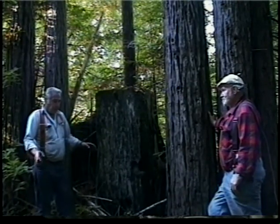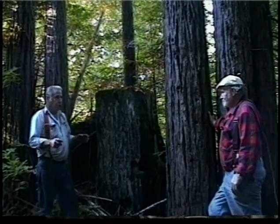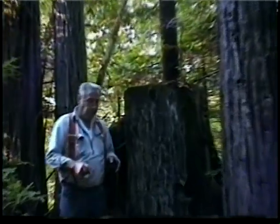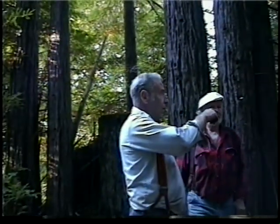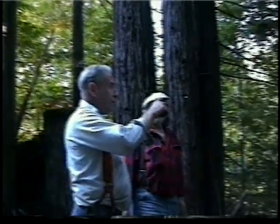Now, this is a good example of sustained yield. Sustained yield is the key. And if you don't take care of your forest, you won't have any. And if you swing the camera around and show this area here that now has timber in it, when we were here in 59, those trees aren't there.